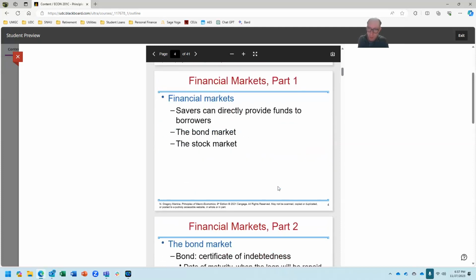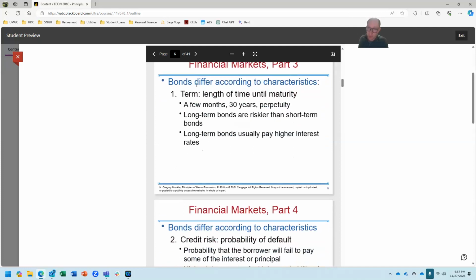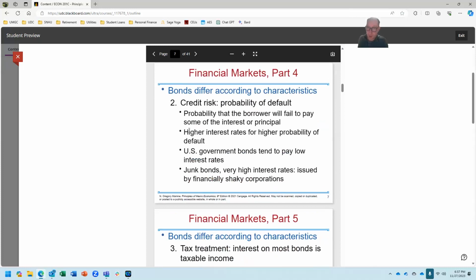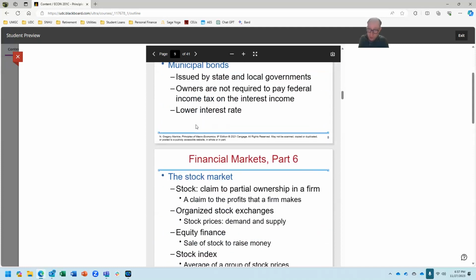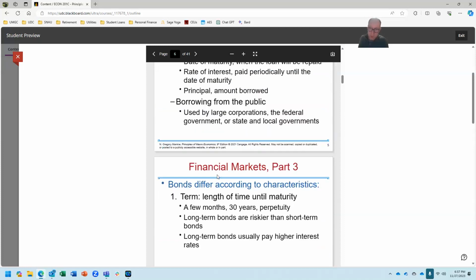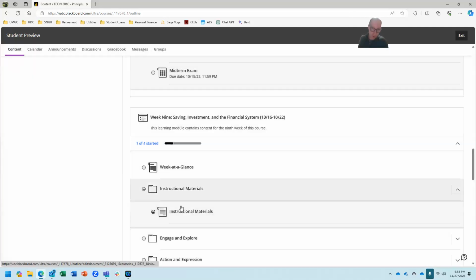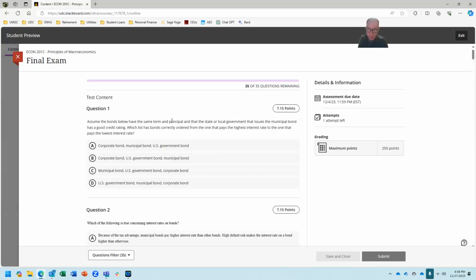So, looking at the bond market, we're looking at the different types of bonds being issued, and we see bonds borrowing from the public, large corporations, federal government, state and local governments. Looking at terms, we're looking at that type of information. We're looking at stability. So here I can see the bonds, and I can see just based off this slide here and this slide here, I can see the information on the bonds. What I don't see is the list in order. So what does that tell you? That tells you, go to chapter 13 in your book, look at the bonds, you look at the interest rates. Which one has the highest to the lowest?